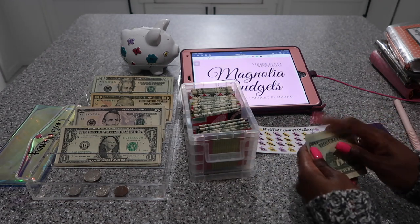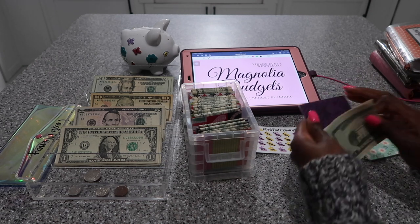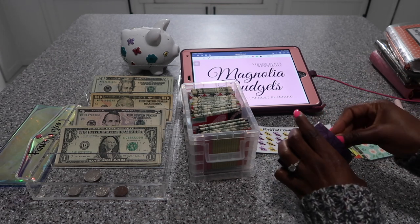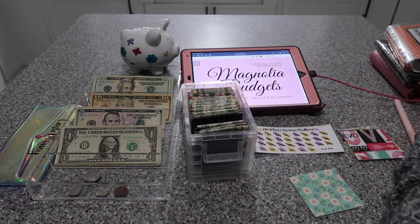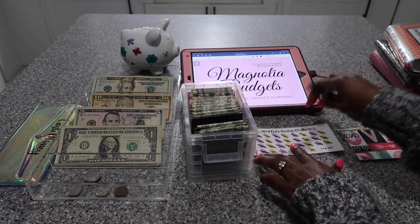Y'all, I'm so excited. Y'all just don't even know. I'm going to be going shopping next weekend to start getting some Disney stuff. Some clothes, like shorts and t-shirts and stuff like that, so that I can be prepared for Disney. Let me get my Sharpie out, because I'll start running my mouth and I will lose track.